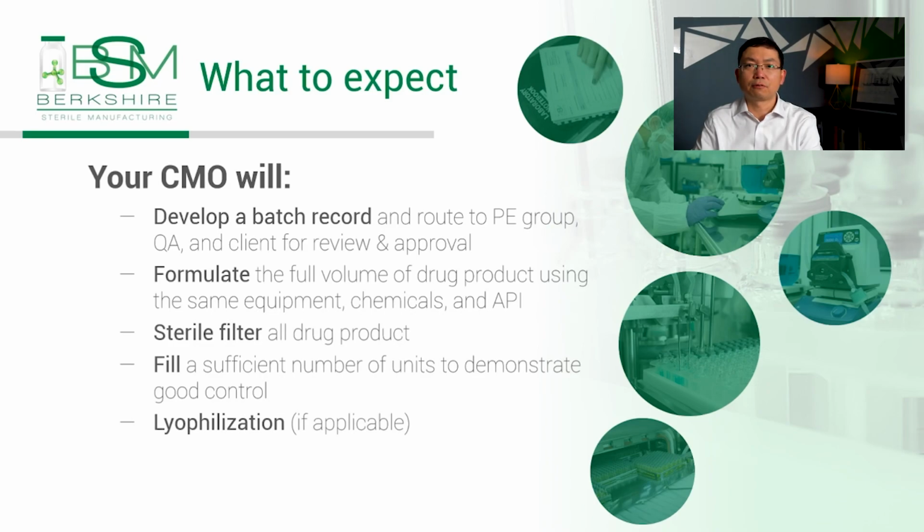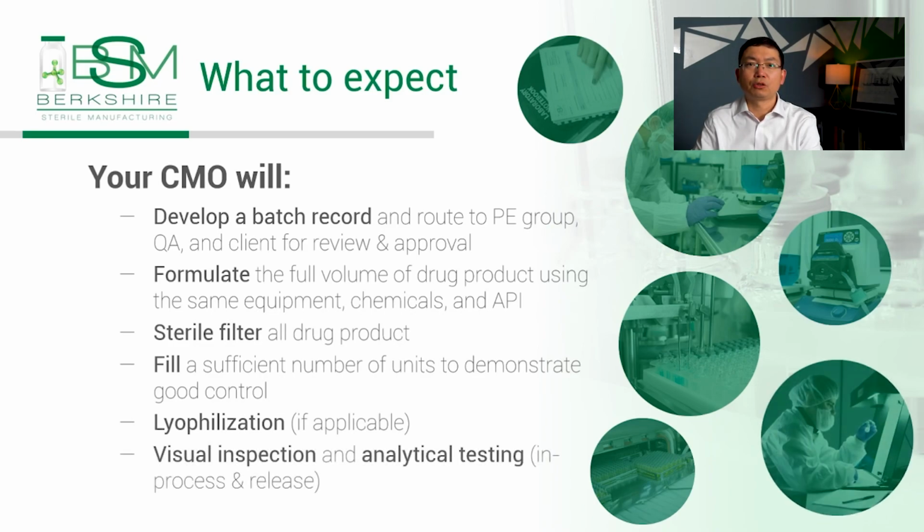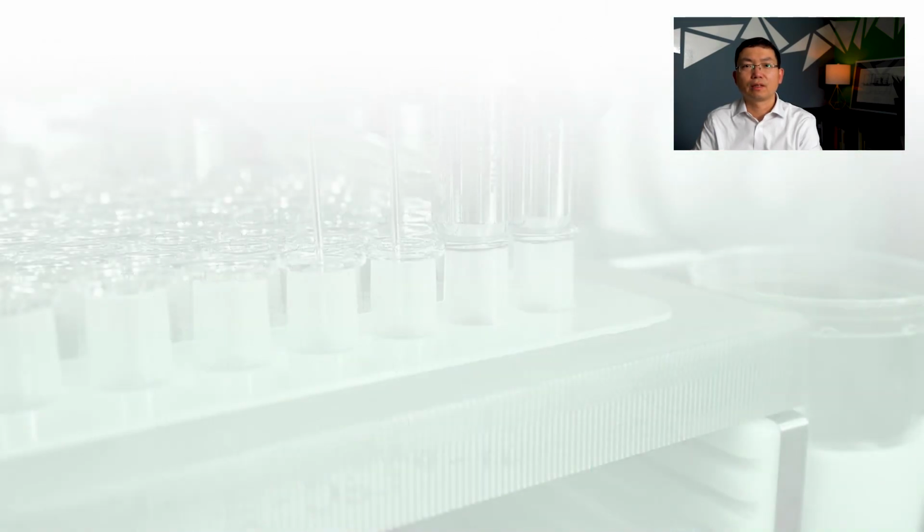Once the product is filled, it will undergo visual inspection. Usually, only a small sample is inspected, likely around 10 to 20%. This helps to confirm if the manufacturing process was well controlled. We may also perform some quality testing in the analytical lab, such as pH and concentration, to determine if the product met the acceptable ranges.